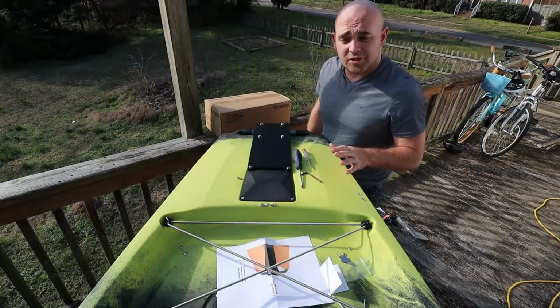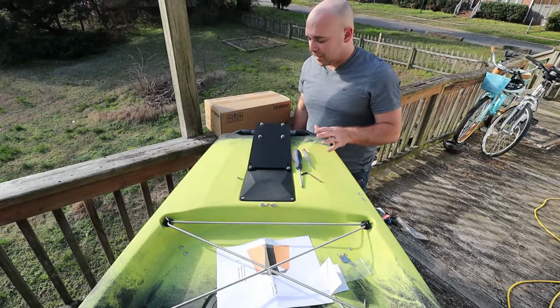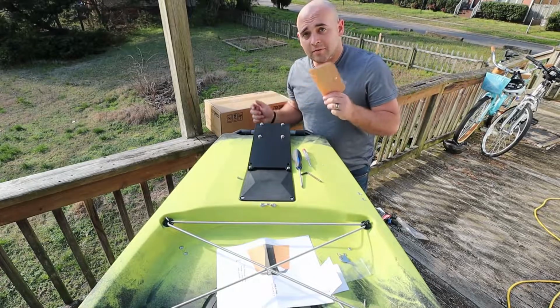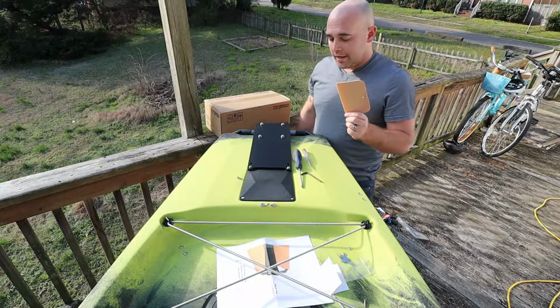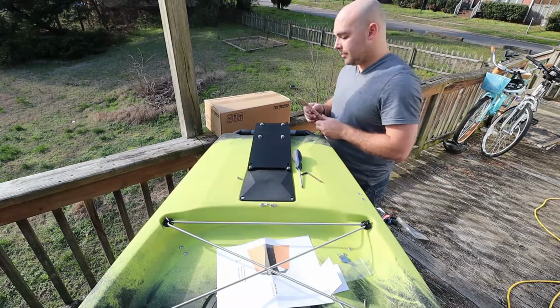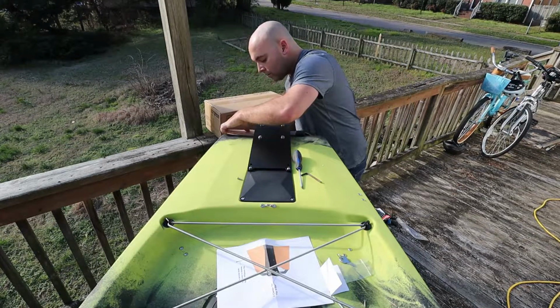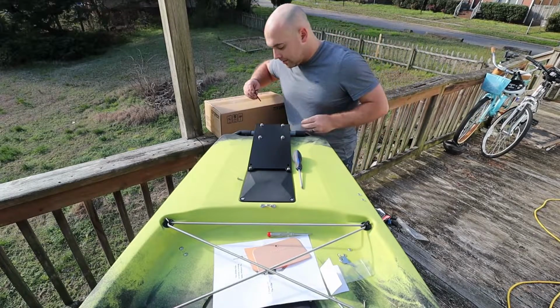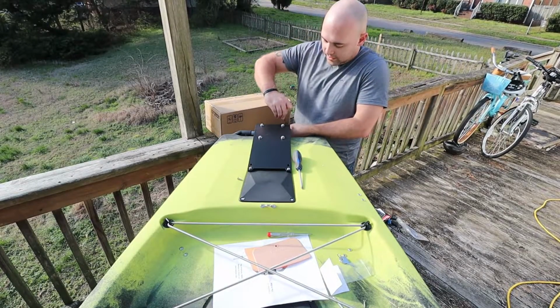This is where a tape measure would come in really handy right now to make sure that I'm centered on this bar. But instead, I'm gonna improvise and I'm gonna use a putty spreader and I'm gonna mark it. I'm actually centered. All right, let's get this tightened down.